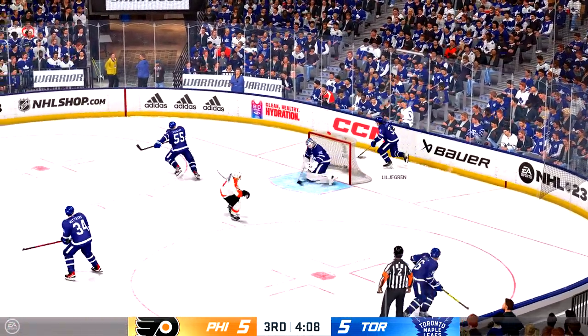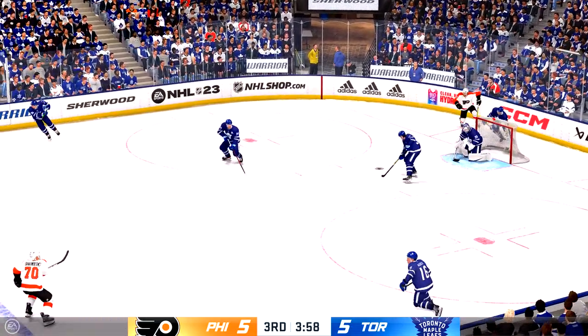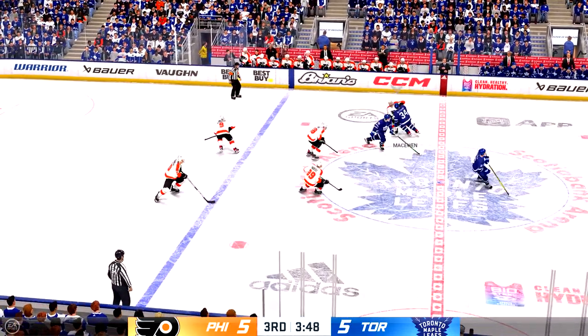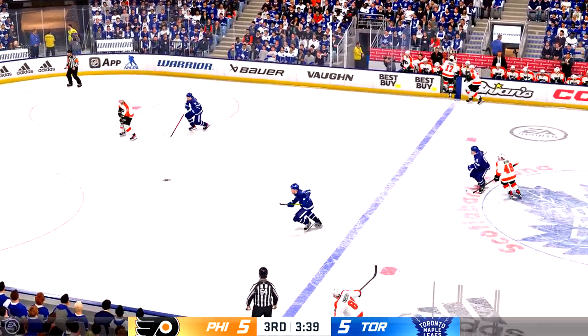The Leafs' opportunity to seize momentum in this one is squandered as they fail to capitalize on the power play. Some disappointment on the bench after that power play. Everybody in the building knows the importance of the moment, and they weren't able to get it done.